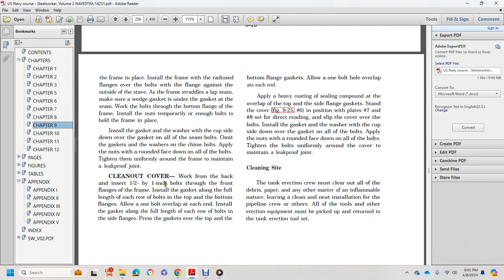Clean out cover work for the back. Insert the 1.5 inch by 1 inch bolts through the front of the flange frame and install the gasket along the full length of each of the rows of bolts on the top and bottom flange, allowing one bolt overlap. Install the gasket along the full length of each row of bolts on the side flange. Pass the gasket over the top of the bottom flange gasket, allowing one bolt hole overlap at each end. Apply a heavy coating of sealing compound at the overlap of the top, side flange and gasket.